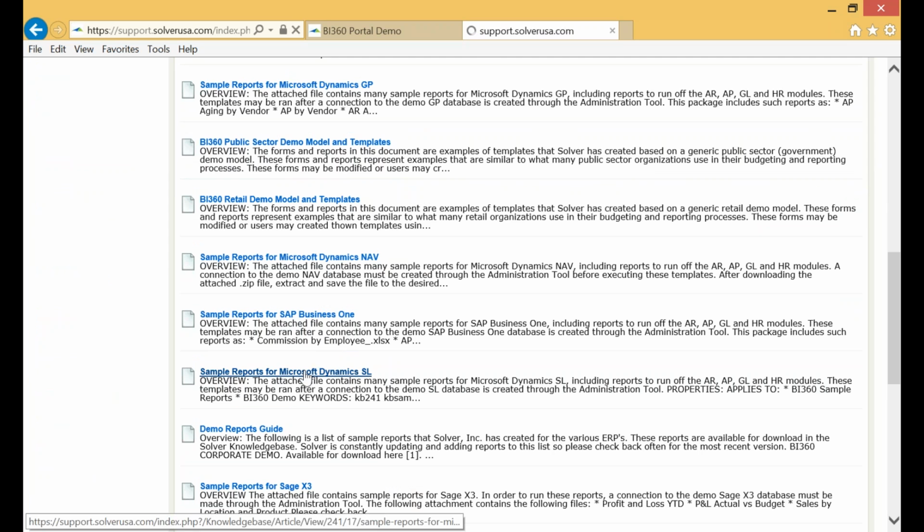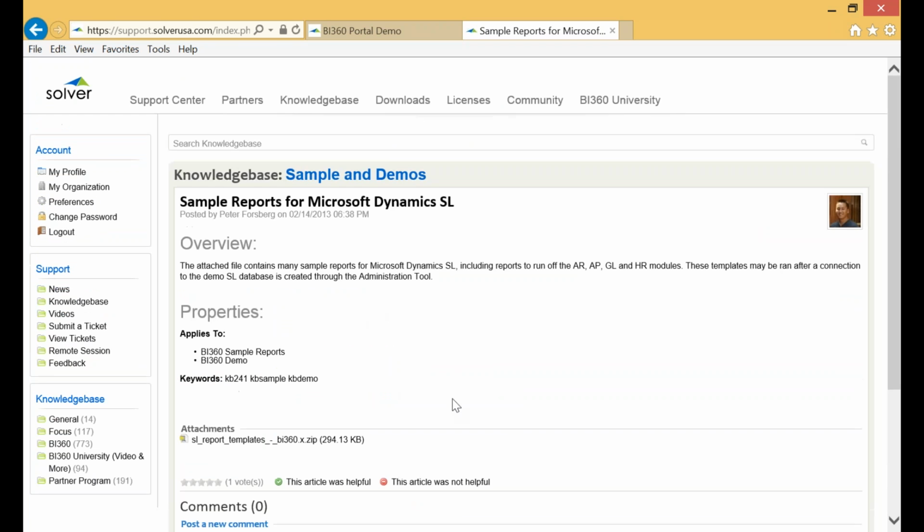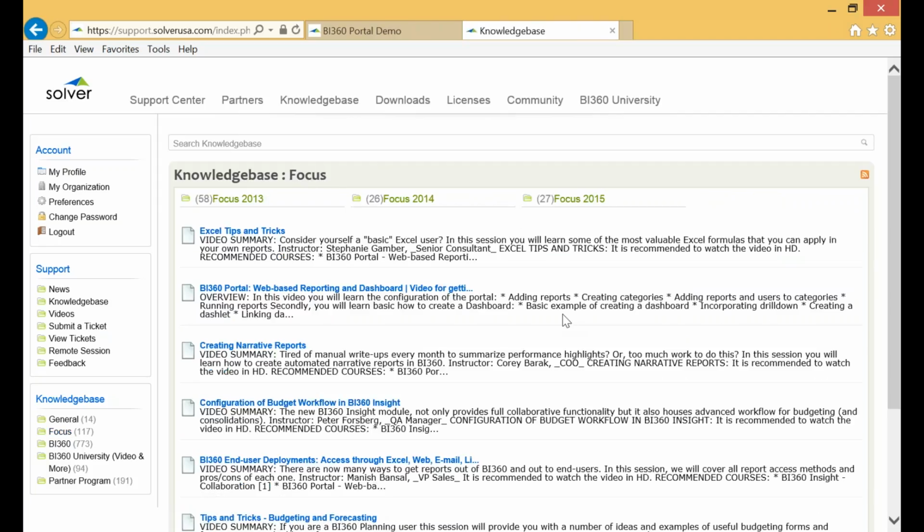I mentioned earlier that we have packages of reports that you can download. So if they're zip files, these reports you can download and they will run right out of the box. We also have, oh, by the way, in here you can open up tickets, check the status of tickets, etc. Support tickets. Also, you should be pleased to know, I have it on a PowerPoint slide, but I'm diving right into it. We have an annual user conference.